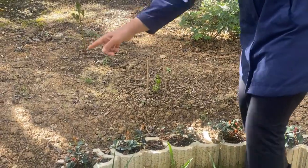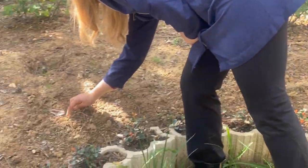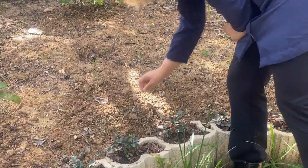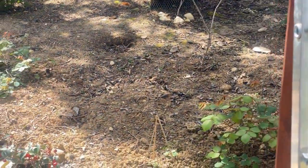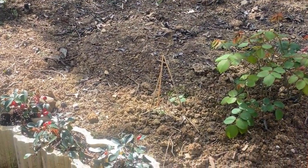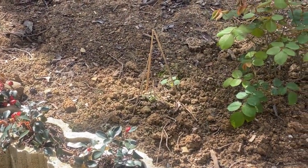So I have 3 of these. This one I still don't see any life in. No, it still looks like it's coming out, and I know the other one is. So I have 3 of them that are coming out, looking really good. So I just need to do a little trimming on them.